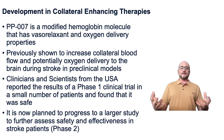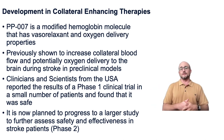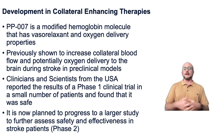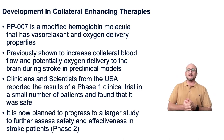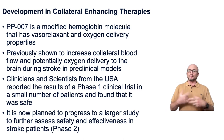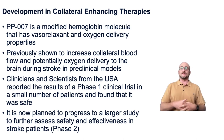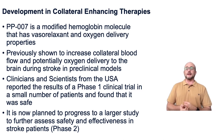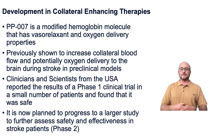But what was really exciting is at the International Stroke Conference, the clinicians and scientists from the USA had just shared their latest results from a phase one. So this is the earliest phase study looking at the safety of a therapy in actual patients, so first in human. And they found that in a small number of patients, giving this potential collateral enhancing drug was safe, and that it's now planned to progress to a larger phase two study where they can look for further safety signals and then start to look for signals of the effectiveness of boosting or enhancing collateral blood supply, which may then lead to its testing in a phase three study that may lead to improvements in collateral perfusion in stroke patients.